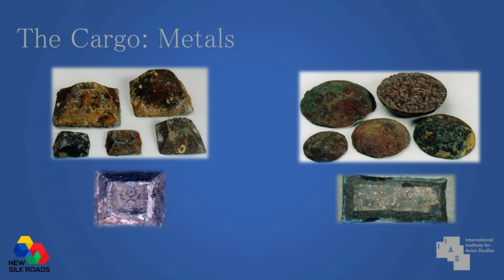The bars were in different sizes, but they were all shaped like a truncated pyramid, and many were marked with a cross for identification. And these probably originated from what is now northern Malaysia. The ship also carried a similar weight of bronze ingots, some of which were in the shape of domes, but others were in the shape of standard bars of just over 3 kilograms. So the total amount of those metal objects would have been another 4 tons.